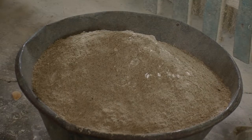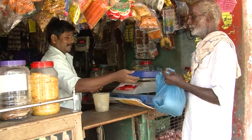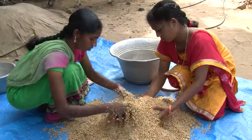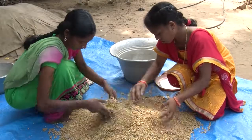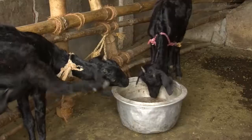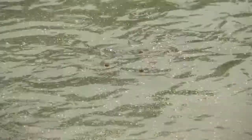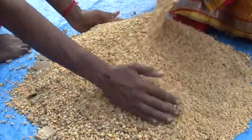So what have we learnt? Concentrate feed is rich in nutrients. But if you buy it in a shop, it is expensive. You can easily produce your own concentrate feed at half the cost. By making a base mix that can be fed to all animals, you save time and money.